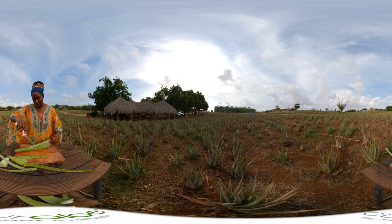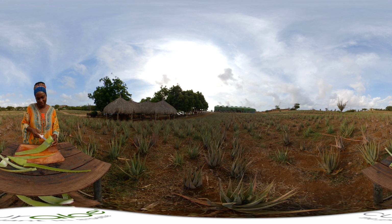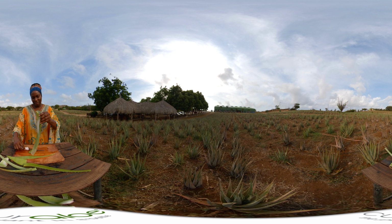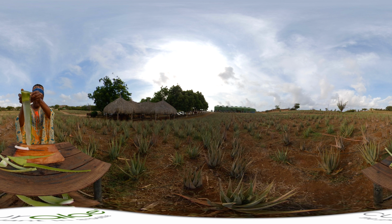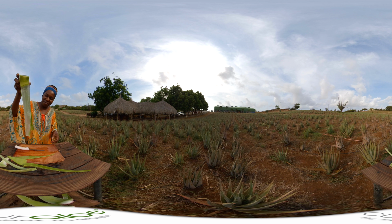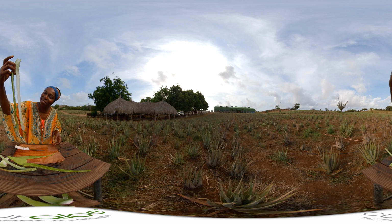In this example, you can see how the skin of the aloe vera is removed to extract the gel from the leaf. First, we cut the front and back of the leaf. Then, we cut off the sharp edges. After this, we carefully remove the rest of the remaining skin in order to preserve as much gel as possible. And voila! This is the see-through gel that we use in all of our products.